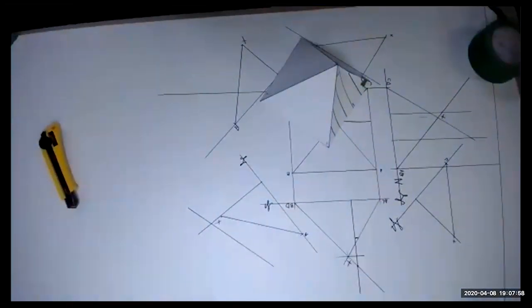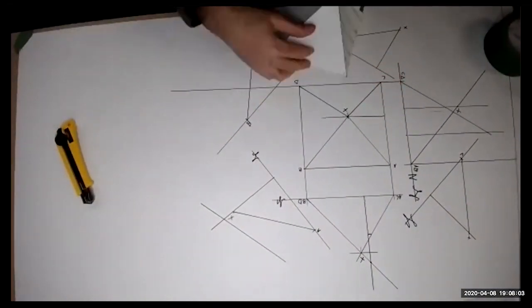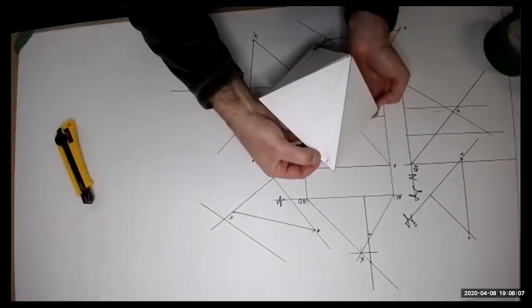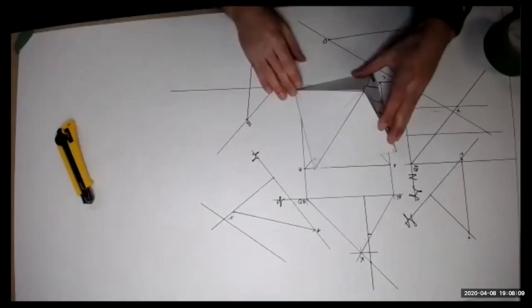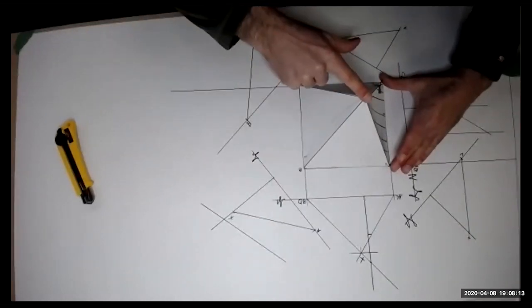So I'll just do the last little bit here with showing that pyramid. So there's my pyramid. And whoever made that comment about labeling the corners, that was a really good idea. So I can go ahead and line those up. And you can see my pyramid.